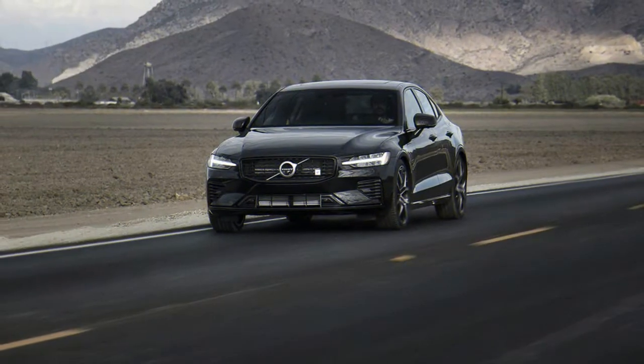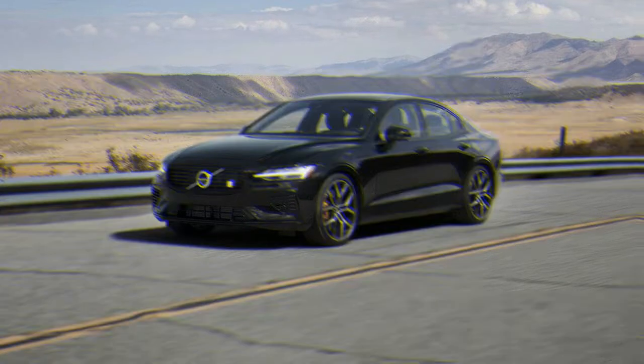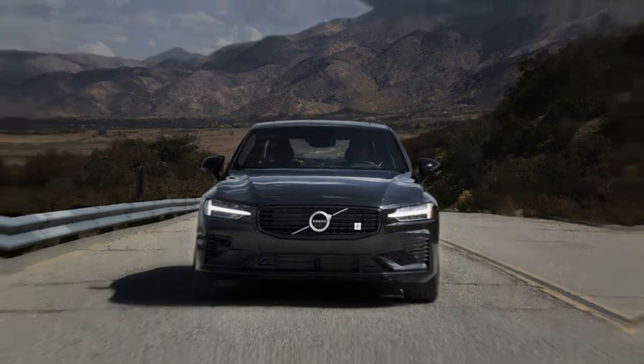For the present, the 2019 S60 finishes the change of Volvo's lineup. It's as strong, jazzy and simple to like as each other new Volvo, and better positions the S60 inside a profoundly aggressive class of minimized extravagance vehicles.